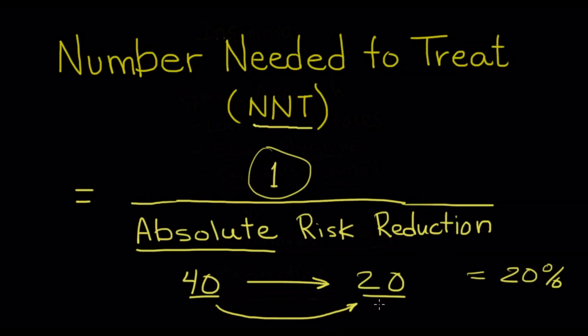Even though there is a 50% reduction, that's the relative risk reduction. That's not what we're looking for. We're actually looking for the absolute value of the difference between these two groups. And so in this case, 40 going to 20, the absolute risk reduction is 20. Okay, so that's an example.